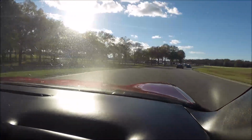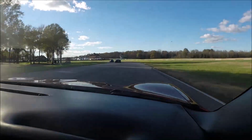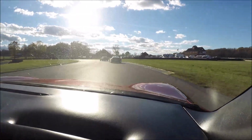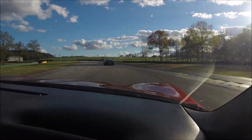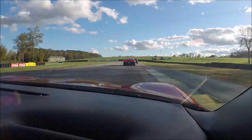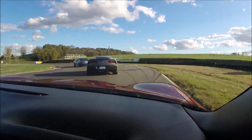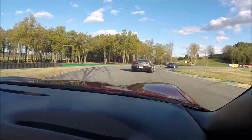So every track event kind of became this 3-weekend ordeal of swapping parts back and forth, getting the car ready for the track. And just at some point that kind of gets old, and I decided I may prefer having something that's just a dedicated track car. It does one thing, it's always set up for the track, and then when I'm not using it, I don't have to keep swapping things back and forth.